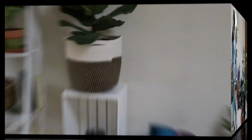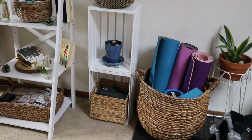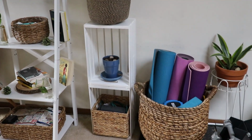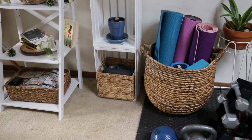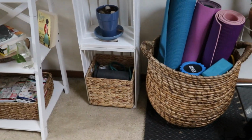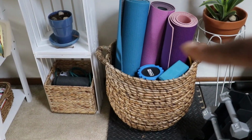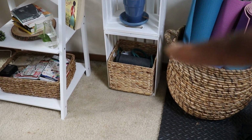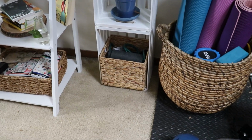Guys, as you can see, there goes the cart, and it looks so nice in white. I bought a basket for the bottom, so this is where I'll put my resistance band and all the stuff that I was trying to stuff in this basket that was making it lose its shape. I put them all in this one at the bottom, and it worked out really good.